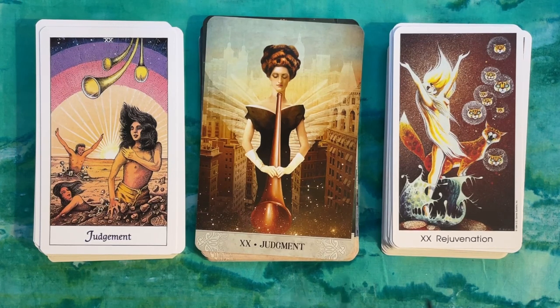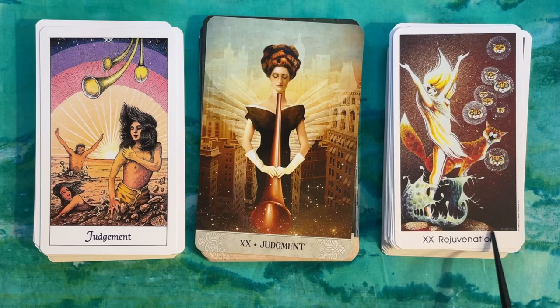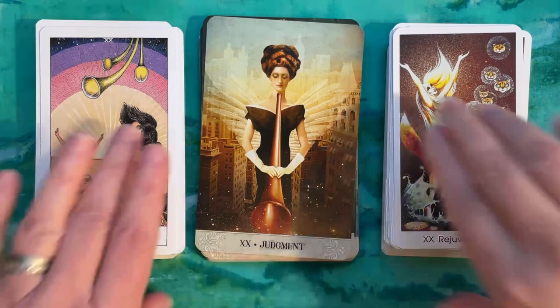Just noticed that this card is called Rejuvenation, the Cat People card, and she's coming out of this wave. I was thinking, oh, rejuvenation, like you've had a spa day, and then these people look like they're coming out of a mud bath or something. So yeah, rejuvenation.